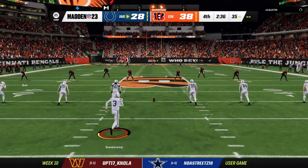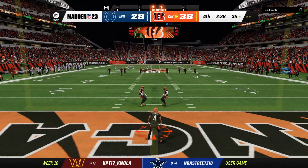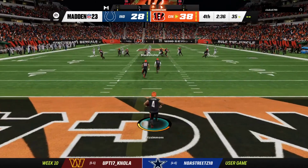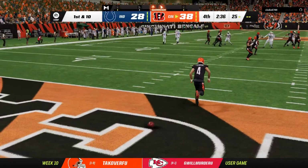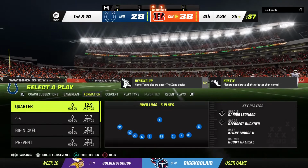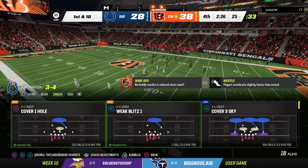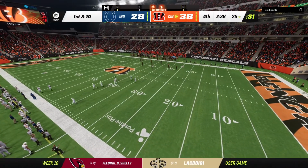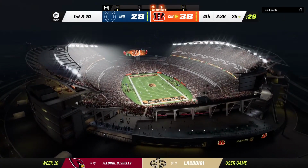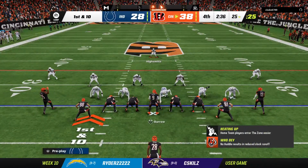So after the touchdown, here's Blankenship kicking off. And he'll just take a seat, and the drive will begin at the 25-yard line. Here we go. The Cincy offense about ready to go here on their next drive.